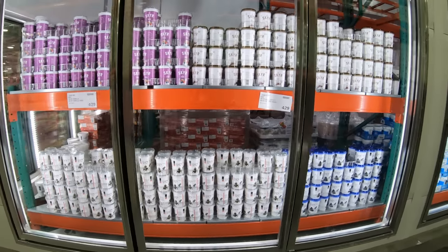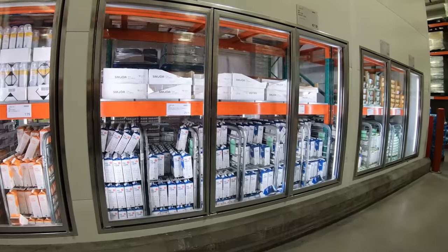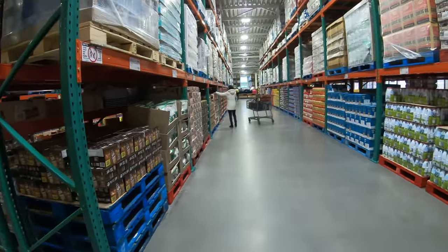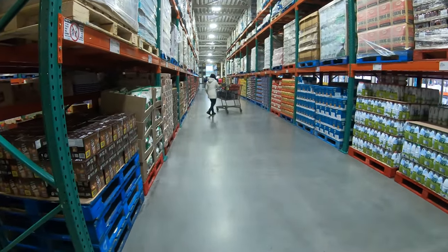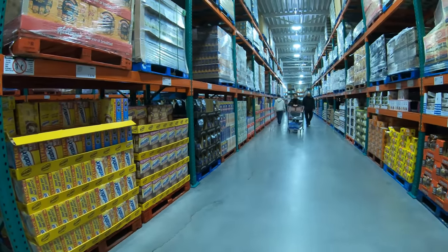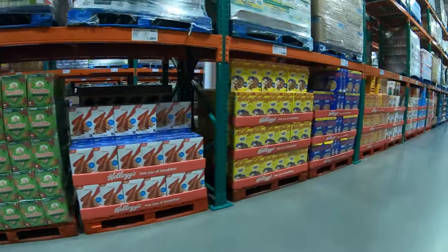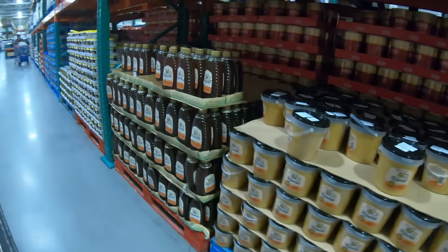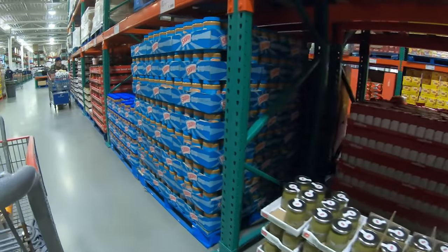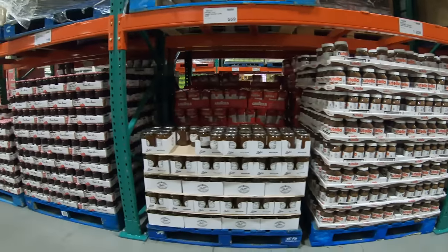So, for those skyr lovers, you can load up. Juices, milk and butter, coffee, tea, oat milk, almond milk, lots of cereals, peanut butter, honey, pancake mix, honey, peanut butter, oatmeal, Nutella, jam.